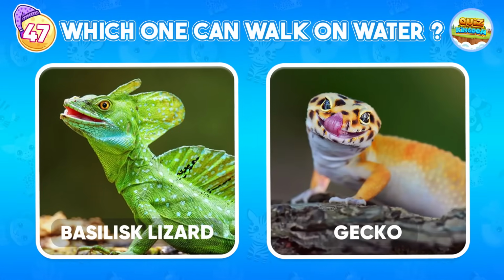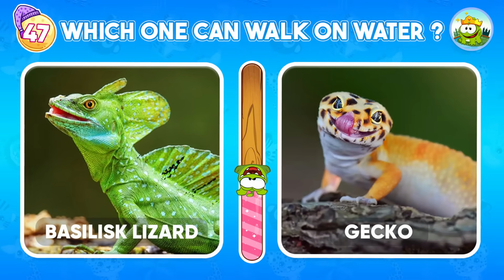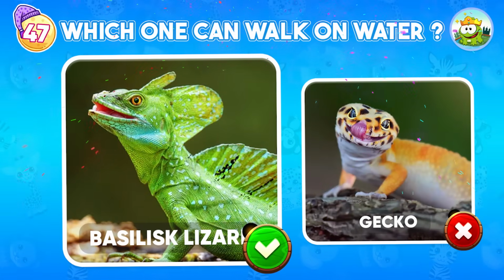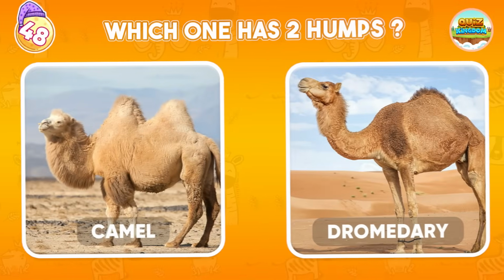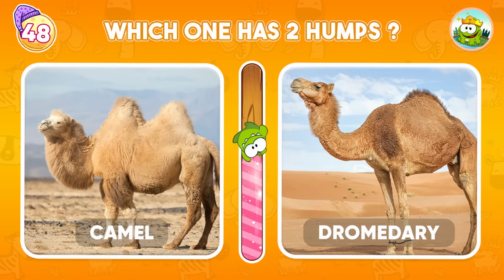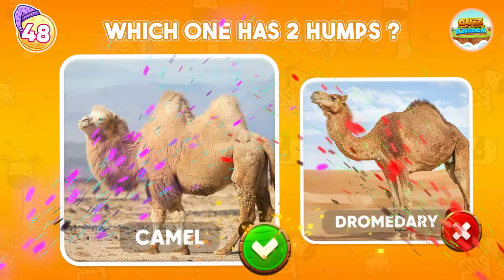Which one can walk on water? Wow, the basilisk lizard can walk on water. Which animal has two humps? It's camel.